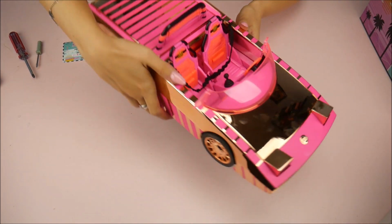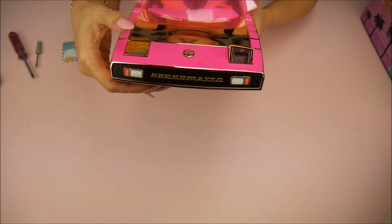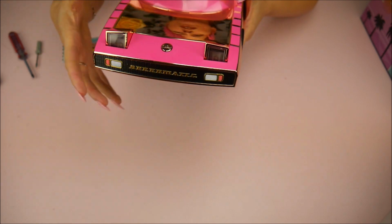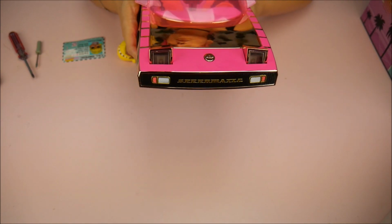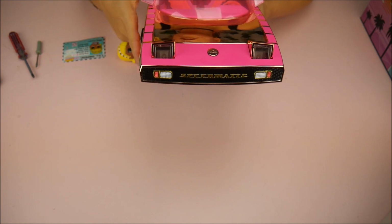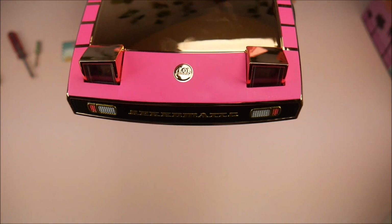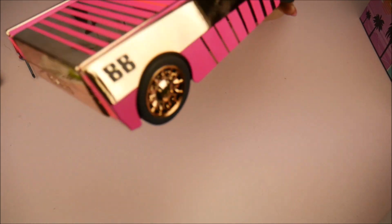And then for the light sensors, these are really cute. They are pressure sensored here. So you just press it down, press it back up to open. The front kind of looks like a Corvette almost, I don't know, styling possibly. I don't know if that's where they got inspiration from. And a tiny little emblem on the front there says LOL on it. Really cute, very, very detailed on this in my opinion.